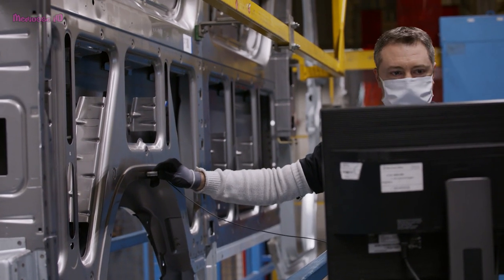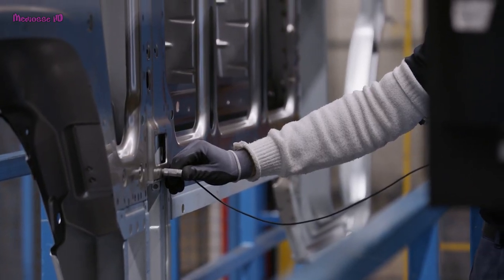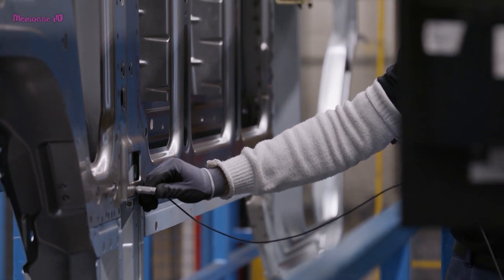Intensifying customer loyalty and growing recurrent revenues. Mercedes-Benz Vans will further intensify its cooperation with customers to ensure products and services are perfectly tailored to their needs.